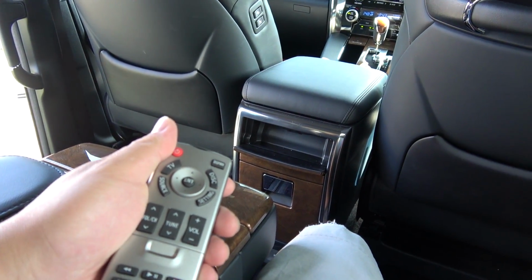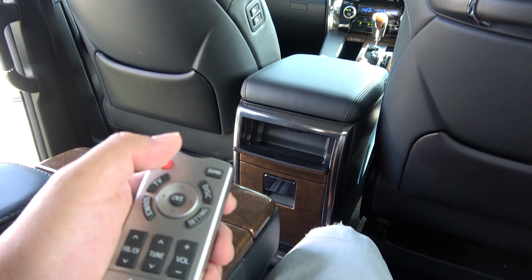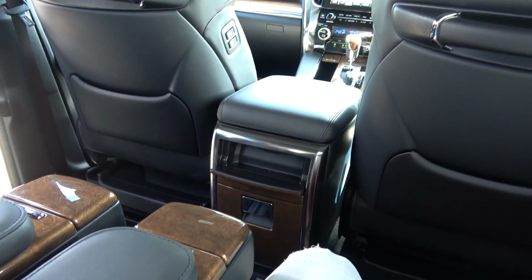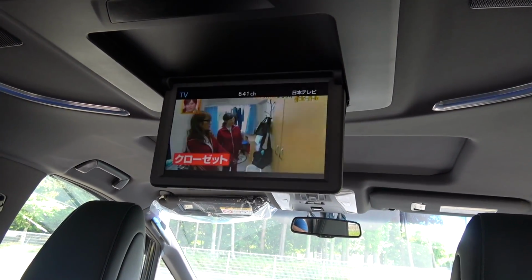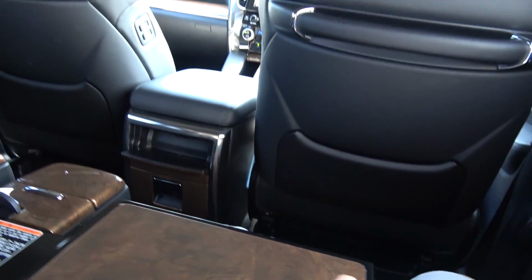Guys, we're waiting for the F1 cars to roll through here. We're currently in the, what is this called? The Alphard. This is a very, very serious van, guys. Check this out. We got the TV remote. Bam. Press the button. TV comes down. Whammy. Fucking amazing. And check this out. This also has a table. You want to work on your stuff here.